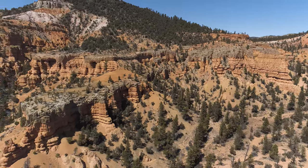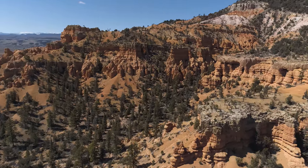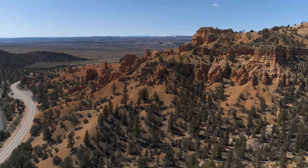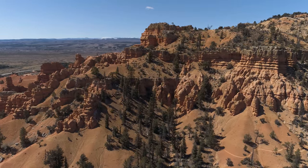Turning around, heading back towards the west. You can still see towards the top and in other places some snow is still there. This was filmed in late March 2018.